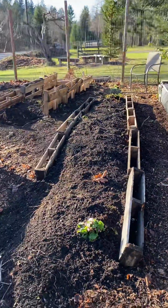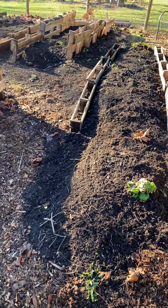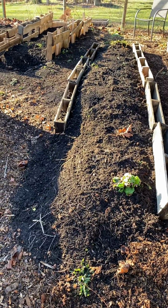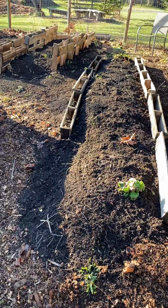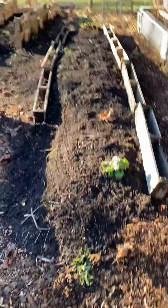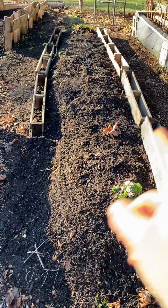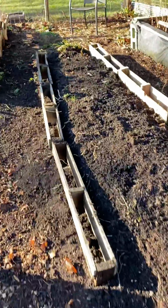So I got a bunch of free pallets. I cut them. I redesigned the whole garden. It was initially all flowers, and now I'm doing more vegetables. So I put flowers in particular places this time. This has rhubarb in it. This is where I grew peas and beans last year. We'll see what happens this next year.